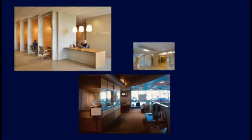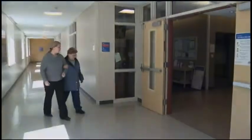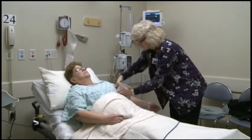Whether your surgery is at Providence Medical Park, Providence Holy Family Hospital, or Providence Sacred Heart Medical Center, you will need to arrive 2 hours before your surgery or as instructed by your surgeon's office. You will check in and be taken to a pre-operative preparation area.